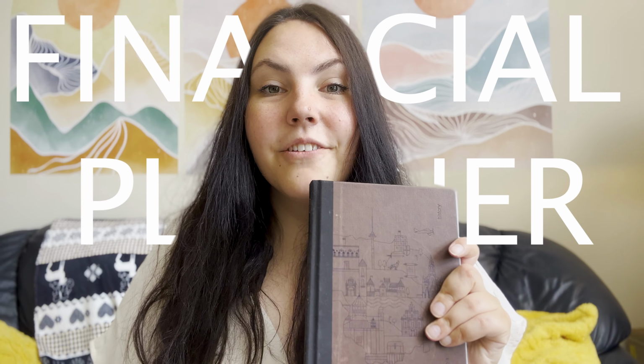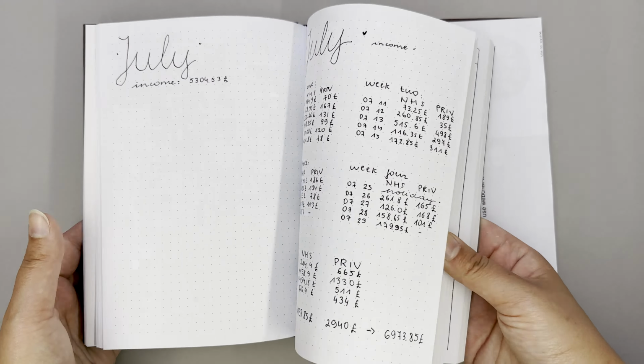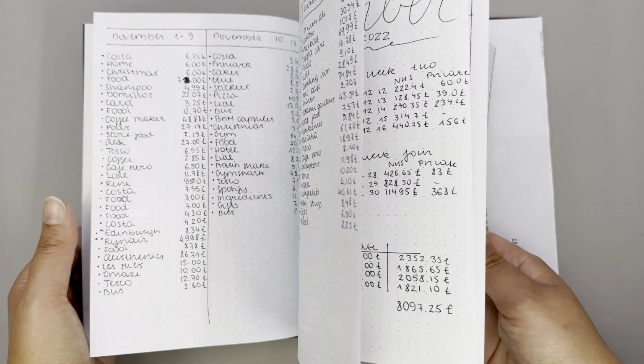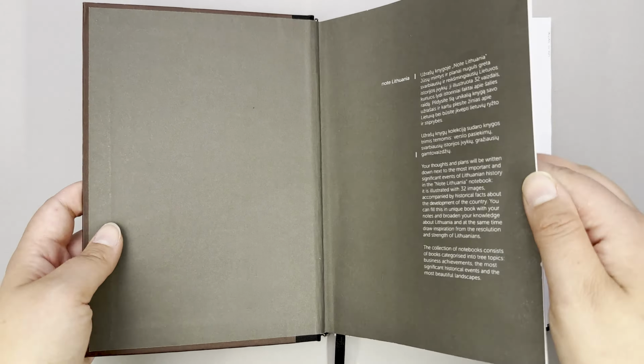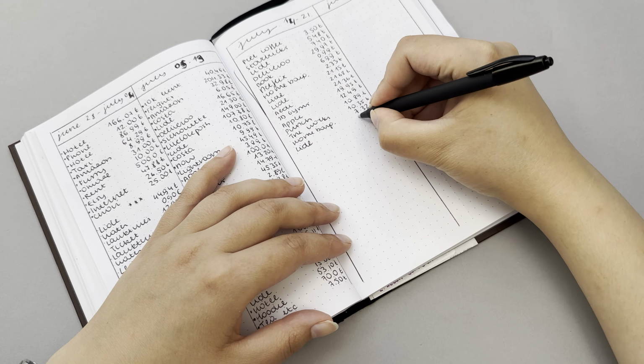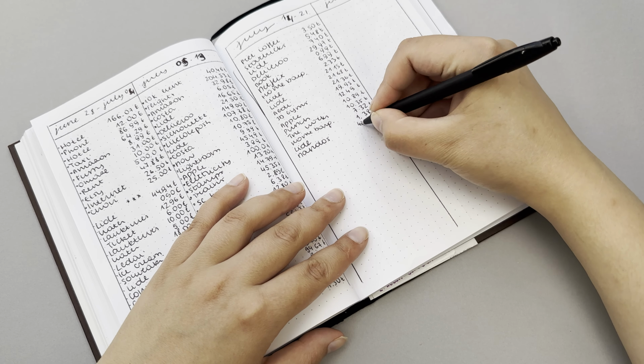Next, I have a financial planner. It's just a random notebook and I keep it pretty simple and stickerless, but of course I've been meaning to get another one and make it all pretty. I use this notebook that at the start has all these little bits of history of Lithuania, which is the country that I'm originally from.